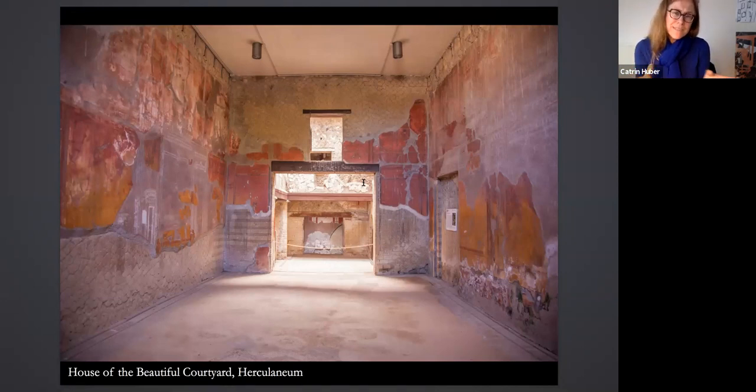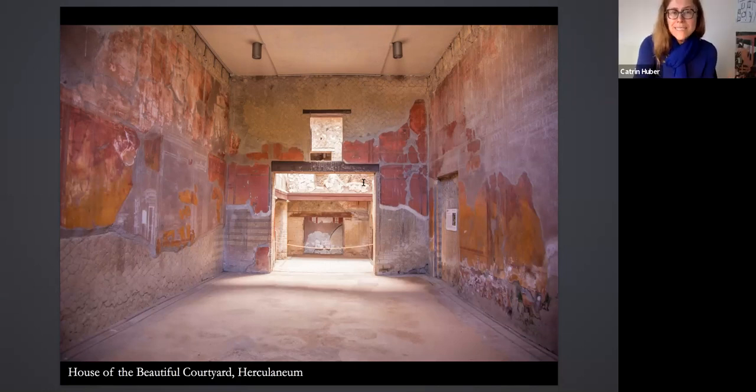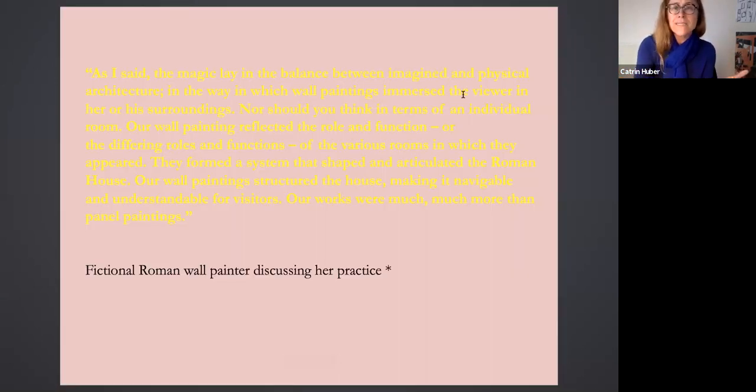And what we did for Expanded Interiors Restaged is that we also took quotes from this fictional conversation from the Roman wall painter to frame the whole of the exhibition. And the first one is, for me, a kind of key quote. So the Roman wall painter says, "As I said, the magic lay in the balance between imagined and physical architecture, in the way in which wall paintings immerse the viewer in her or his surroundings.